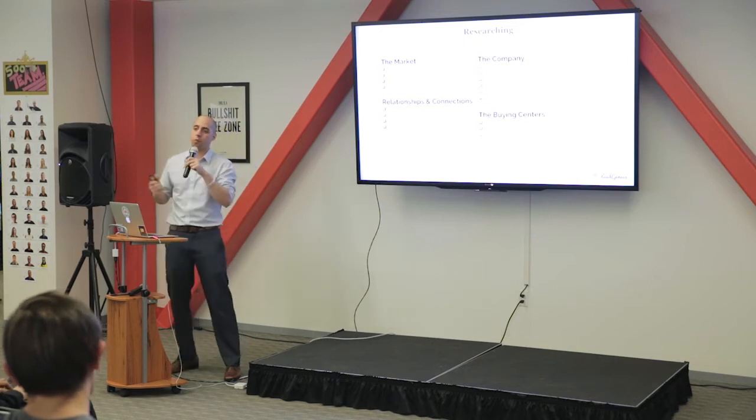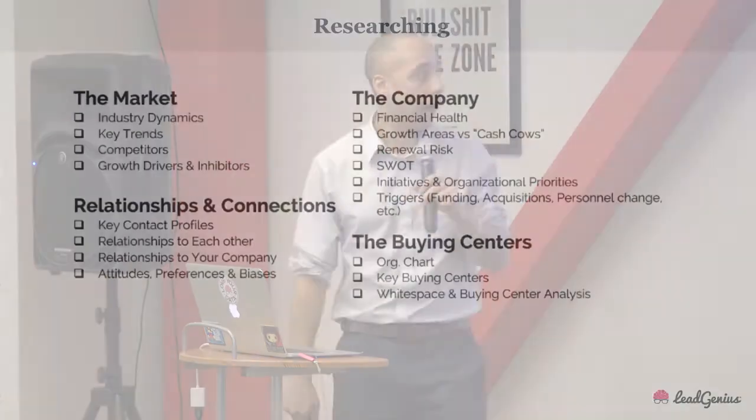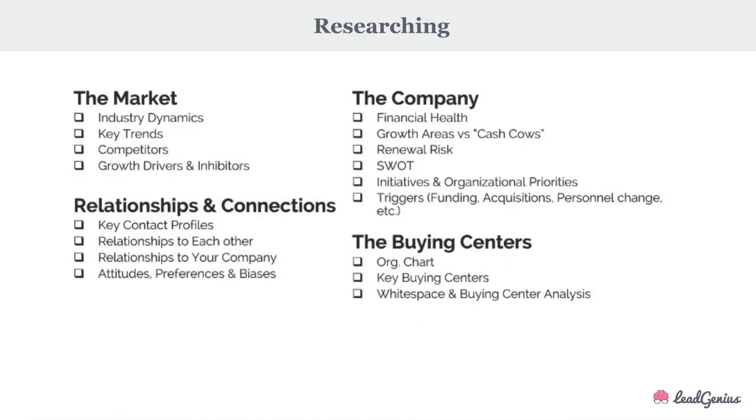As far as where do I go, what do I look for, what do I research to actually build a really good email? This is a great graph that came from Engagio, which is an outreach tool. But think about the different areas you can research or pull content from. You can look at the market. What are the industry dynamics? What are the key trends? What are their competitors doing?